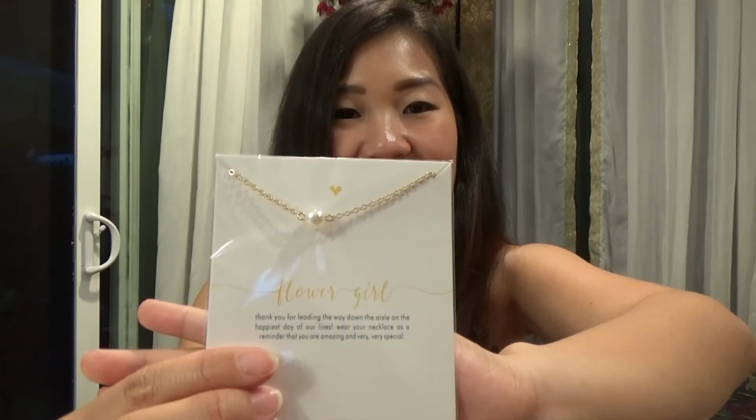I got them the set of necklaces. It is a very simple gold chain. It has a little pearl on the necklace. It says Flower Girl and a little thank you down below. You can see it right there. I think these are a really nice touch so they can wear a little something as a necklace.